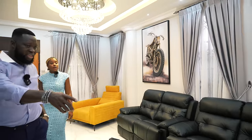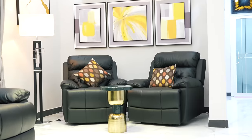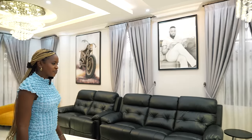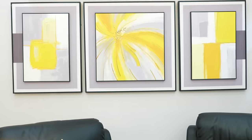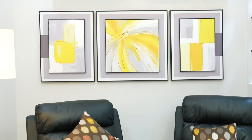So what we've done is to have a mini lounge over there. For instance, you have a lot of visitors, and yourself, you can be here. We can have conversation, closing some deals.